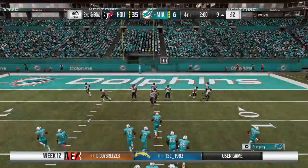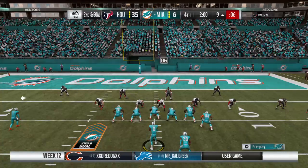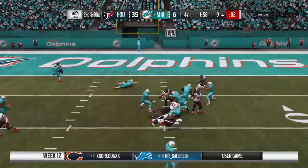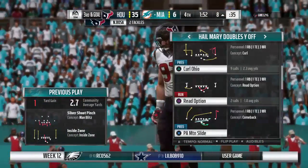Another shot from the 9 on 2nd and goal. He'll get it up the middle, and running room is hard to come by here. He gets it down to the 8. Only a yard there, and that'll bring us to 3rd and goal.